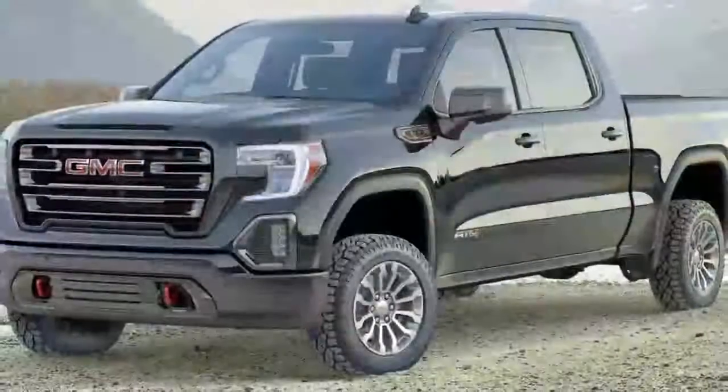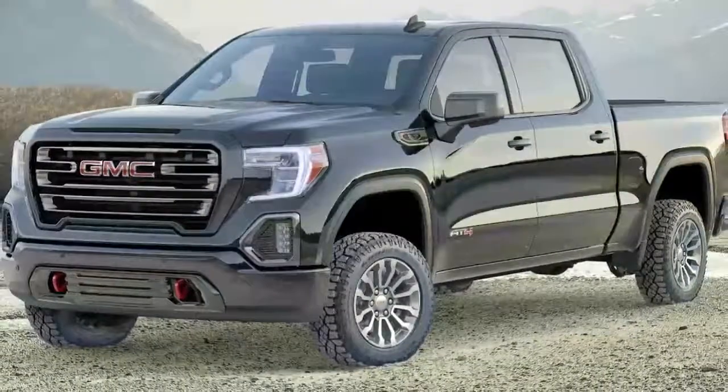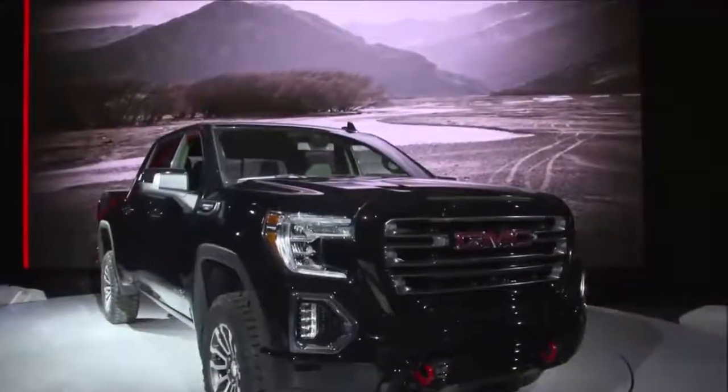On the tech front, the Sierra AT4 will offer automatic emergency braking, a head-up display, and one of our favorite technologies, a 360-degree camera system.